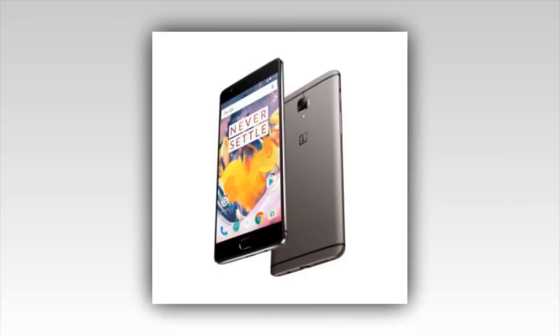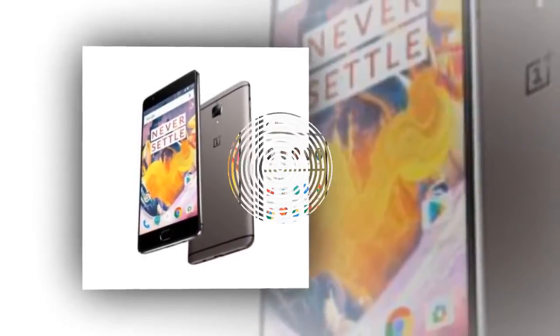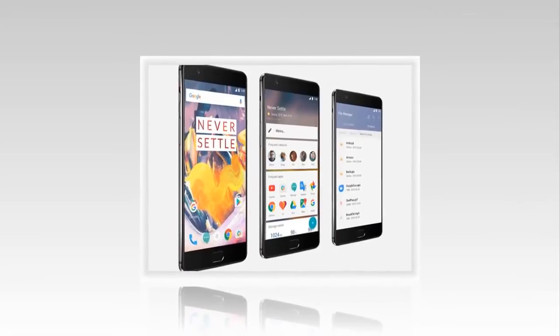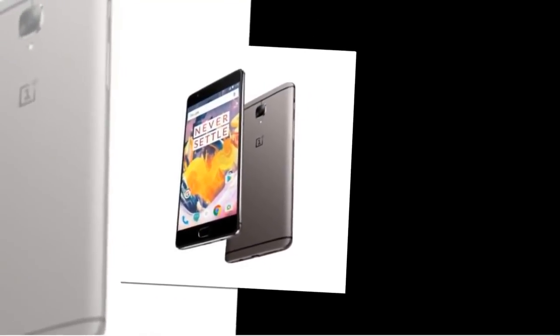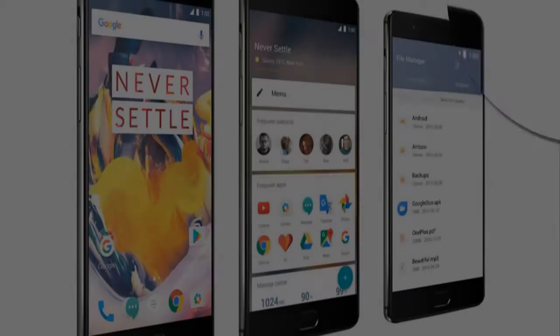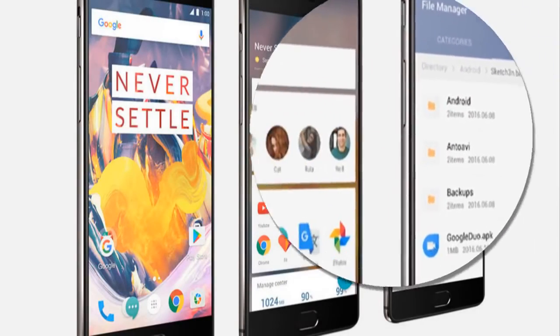The OnePlus 3T does not ship with Android 7.0 Nougat yet, but OnePlus has said that it will simultaneously upgrade OnePlus 3 and 3T users to Nougat by the end of the year via a simple OTA update. What it does have is a new version of the simple yet useful Oxygen OS on top of Android. The OnePlus 3T features the 3.5.1 version of Oxygen OS.